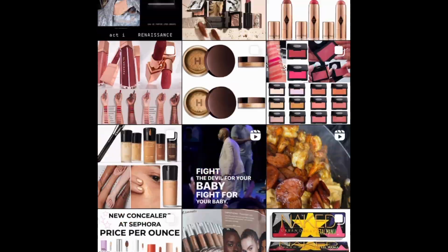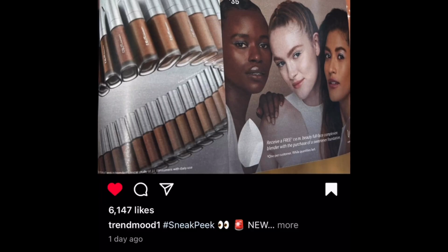Okay, so what's the next thing I have? Oh, the next thing I have is this Rim Beauty foundation. So she's supposed to be coming out with a foundation with 60 shades. So I guess she was like, we're going to top Rihanna with these 60 shades and have 10 more.